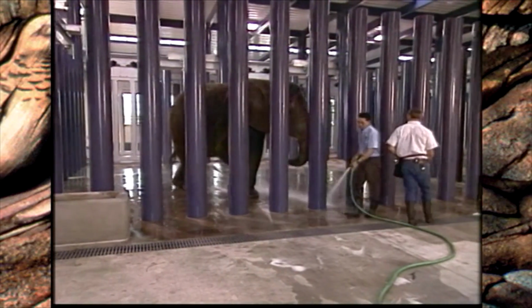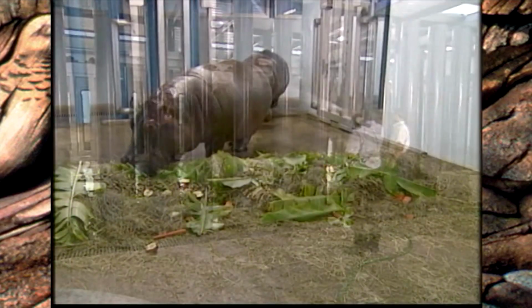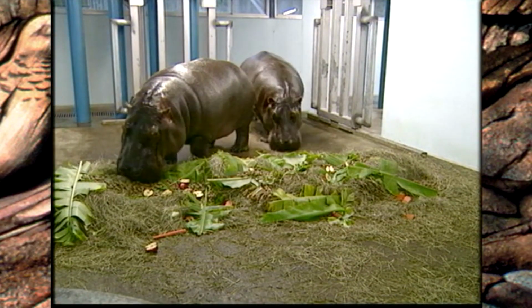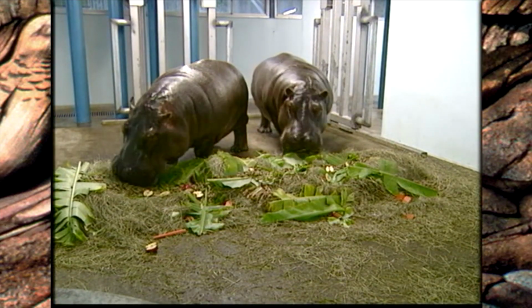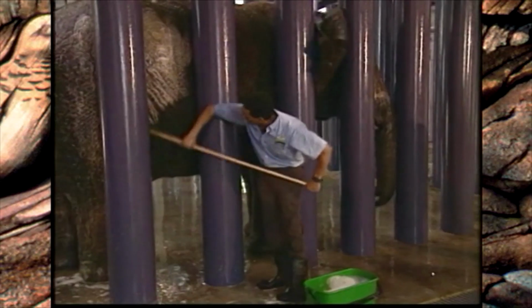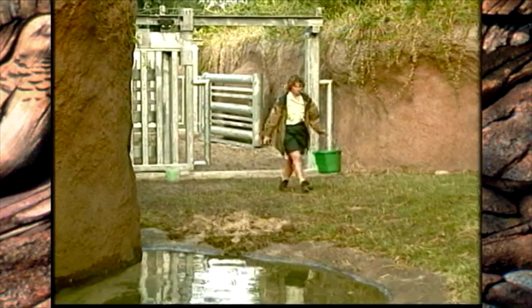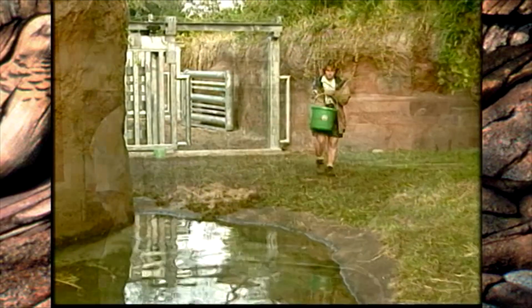The buildings are climate controlled. Huge skylights provide sunshine, and fresh air circulates through the enclosures. Once the animals are in their new homes, a staff of 300 animal care specialists and veterinarians will care for them 7 days a week.